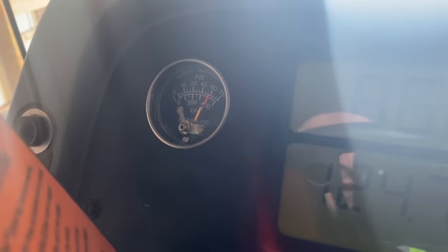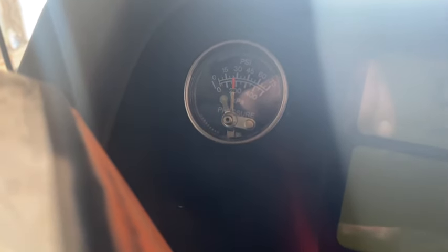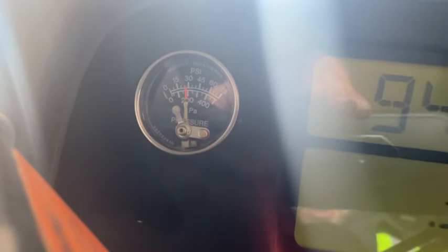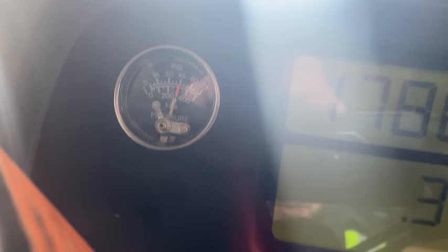So I'm gonna let this thing idle for a little while, bring up the temperature a little bit. I don't really want to get out of the cab, but I'll see what it does here. So here we got like 29, 30 pounds on a pretty hot idle. So that's good. And then up at 1800 or so RPM, just steady as a clock there, 45 PSI.